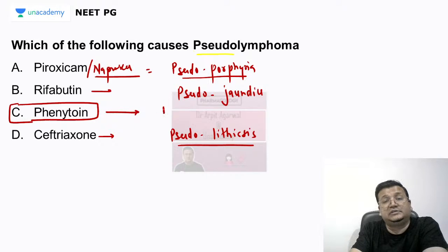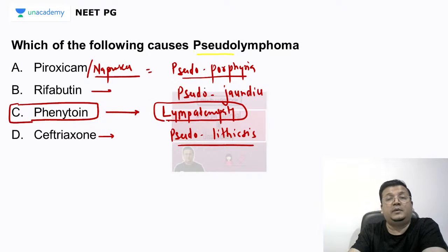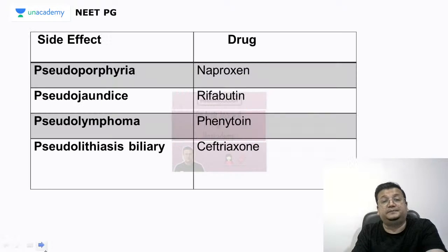Phenytoin basically causes lymphadenopathy. And sometimes a wrong diagnosis is made as lymphoma, so that is known as pseudolymphoma. The condition is phenytoin induced lymphadenopathy in the patient, but a wrong diagnosis can be made that the patient is having lymphoma, and that is referred to as pseudolymphoma. Okay, pseudolymphoma, phenytoin is the answer.